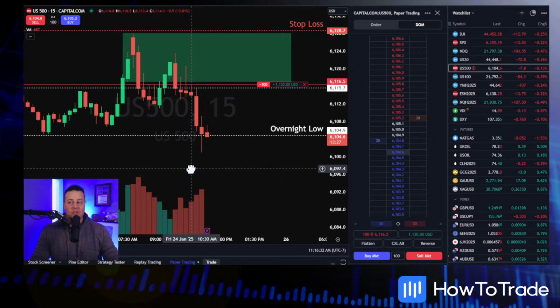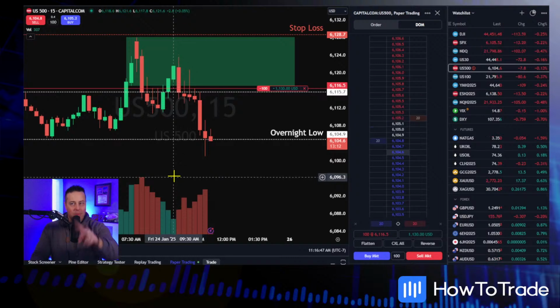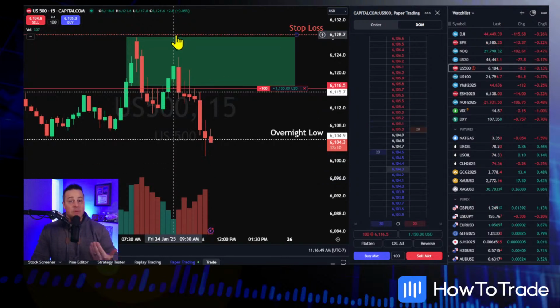Now, as far as our stop losses go, we have two options. That's why I love this strategy. It's dynamic. I have options. You need options. A trader needs options. If you don't have options, you're going to run into trouble eventually because you need to be able to fine-tune these things. I have two options with my stop loss. Number one, place it above the range.